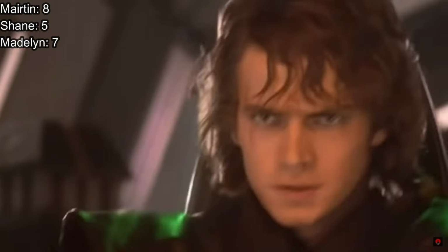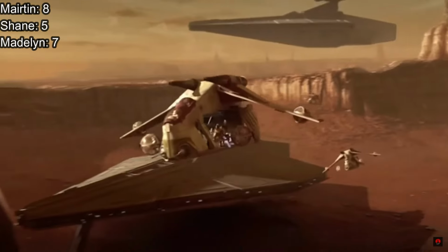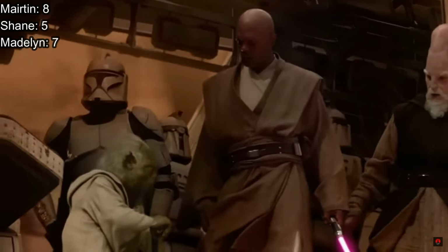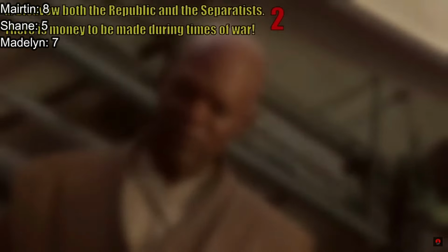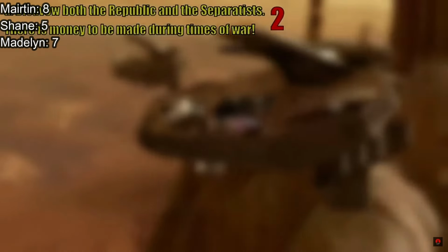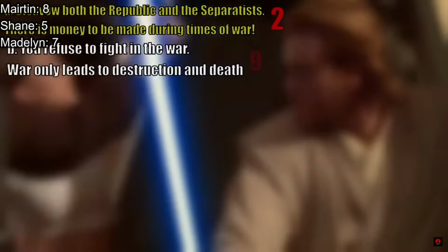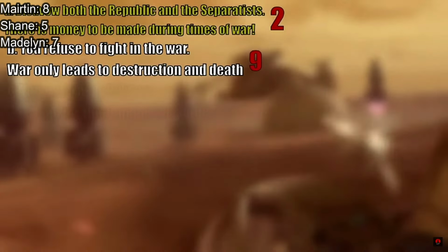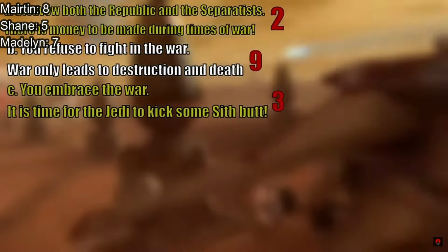And just a reminder, remember to write down the number next to the answer you chose. Question 2. The Clone Wars to the Guard. You are a member of the Jedi Order and have been asked to lead the clones into battle. Do you A. Disavow both the Republic and the Separatists? There's money to be made during times of war. B. You refuse to fight in the war. War only leads to destruction and death. C. You embrace the war. It's time for the Jedi to kick some Sith butts.